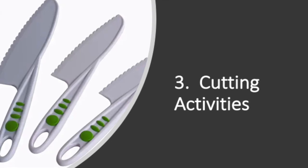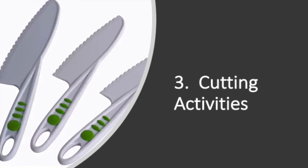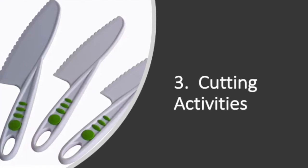So what I recommend for teaching cutting skills is to position them with this knife and help them to cut some very soft things. Hard-boiled eggs are ideal. Baked potatoes, cold baked potatoes work very well. Cutting up a banana is a very nice activity.